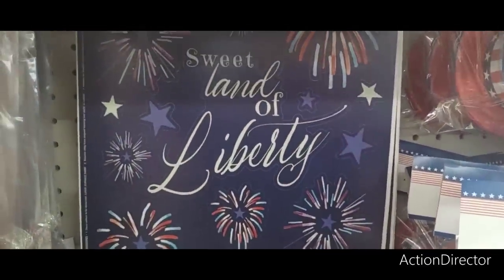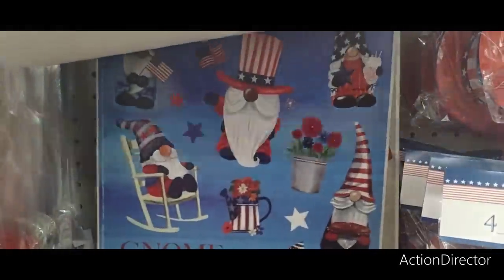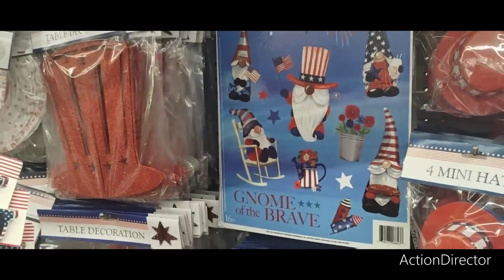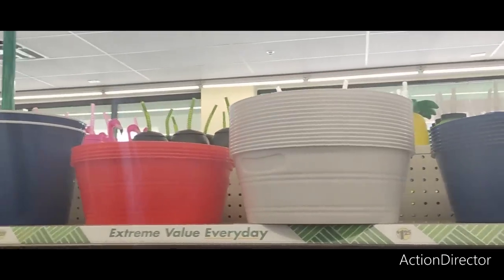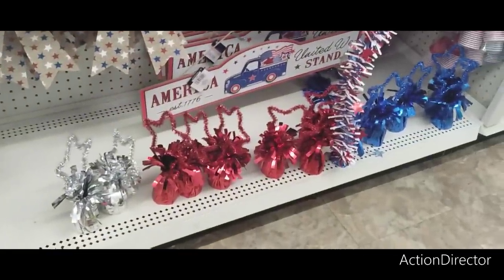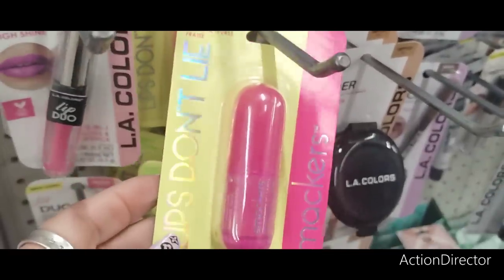Ooh, Sweet Land of Liberty with the fireworks. And then we've seen that. All right. It's always fun to see the different things that they have at different Dollar Trees. And they also have these half buckets. Those are nice. They've also brought in these table toppers, the open stars, silver, red, and blue.